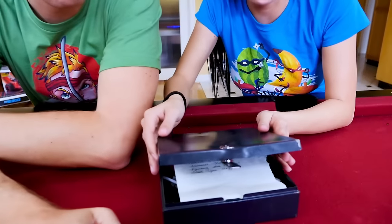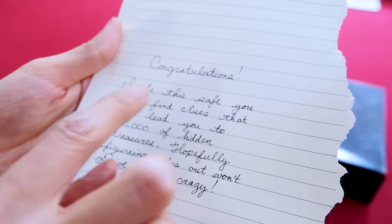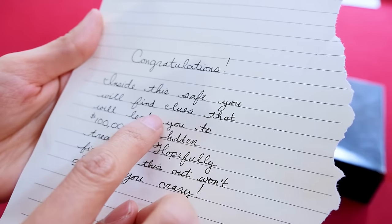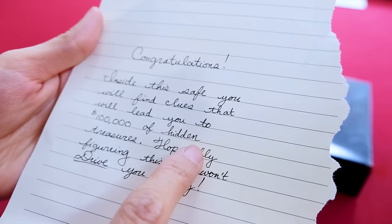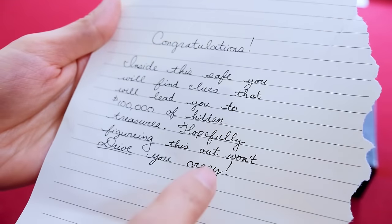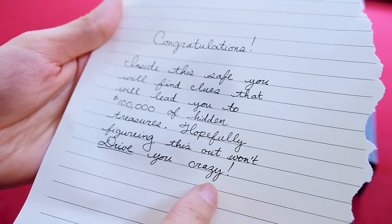I hope we get something good in here. Alright. It's gonna be cool. What's in here? Ooh, it's a note. Congratulations. Inside the safe, you will find clues that will lead you to $100,000 of hidden treasure. What? Hopefully, figuring this out won't drive you crazy.